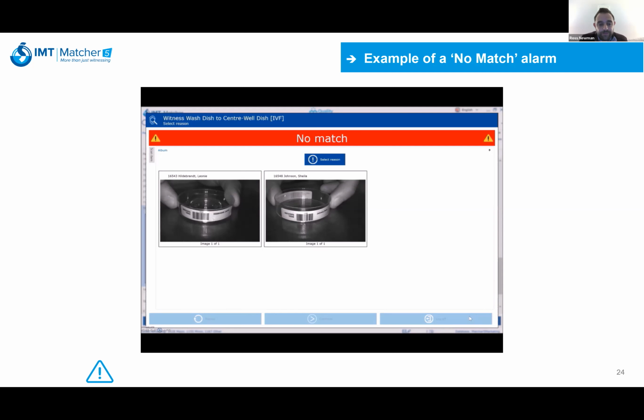So that's just a brief look into how Matcha actually captures a mistake in a laboratory. Both barcodes were scanned. We can see both of those dishes were labeled, but obviously automatically, when that incorrect barcode was scanned, Matcha told you straight away it was a no match. You didn't need to interact or press any buttons or scan anything apart from those two barcodes for it to tell you stop. You need to change the patient that you're working with, obviously, because this is incorrect.